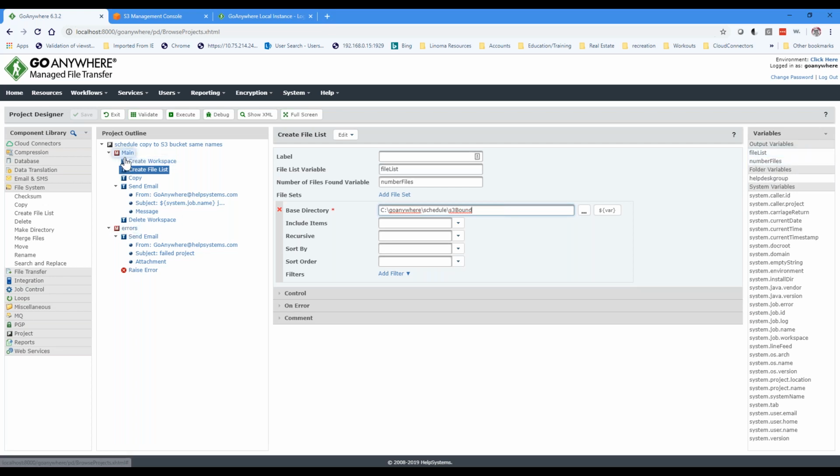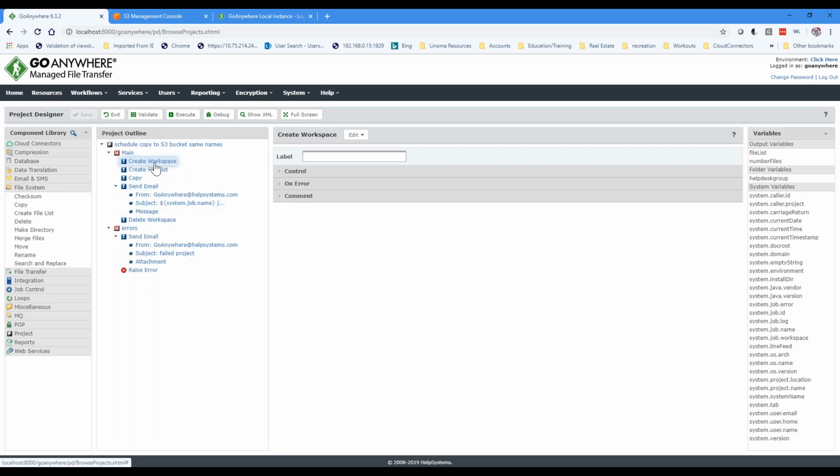Okay, so let's go through this project really quick. Let's walk through it, and then we'll actually kick it off via the scheduler and see what happens. So this one here, the create and delete workspaces are basically just creating a temporary directory for information to go into during the project, and then we can just clean it out after we're done. So that's all that's really doing.